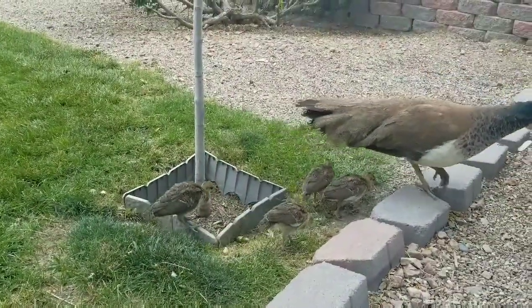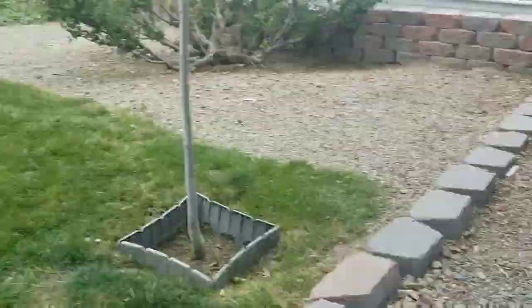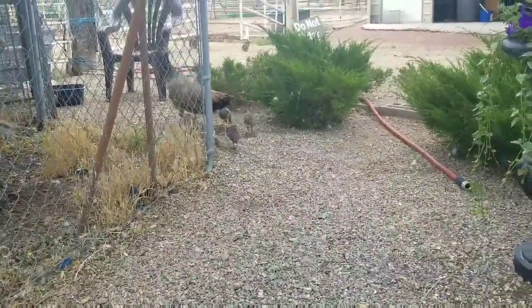Alright, so I'm over here at Dean Drake's where I bought some of my exotics earlier in the summer. And he's got baby peacocks roaming around, so enjoy.